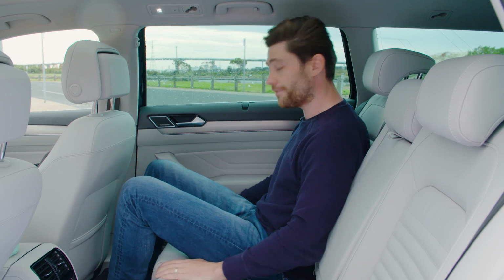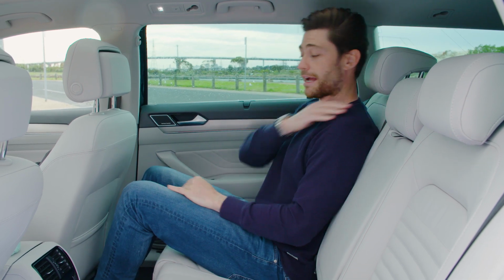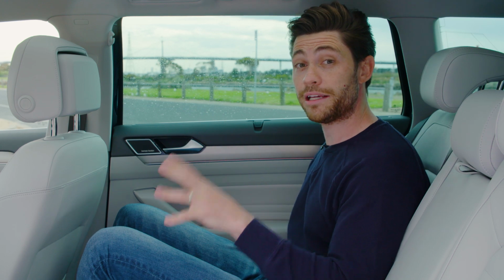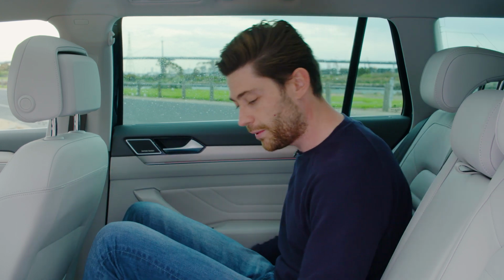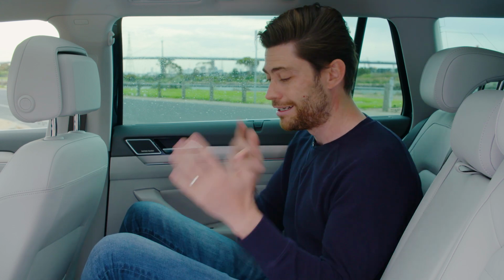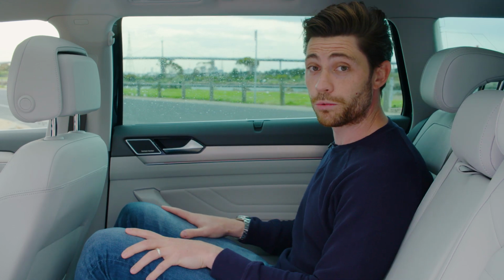Seat itself is very comfortable, natural backrest angle. I've got a decent amount of under thigh support as well. One thing to point out about this seat, however, is that unlike a Tiguan, which has a sliding second row, we can't move this one at all. It's fixed, and that goes for the backrest angle as well. Saying that though, it is a very, very comfortable back seat.